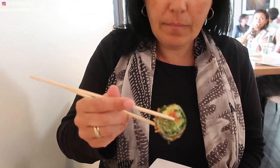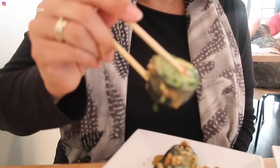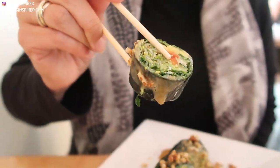This is the New York roll with the almond Thai sauce. Got some sprouts and all sorts of fresh deliciousness. Really good, really fresh, and the avocado, the almond Thai sauce on top, it's perfect. It's a perfect sub out.